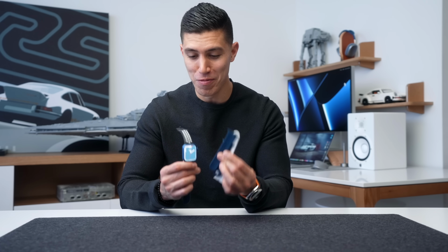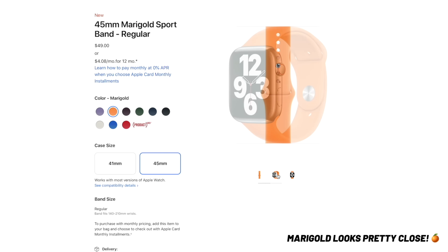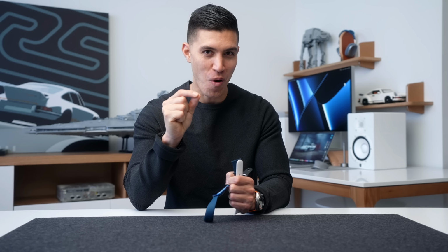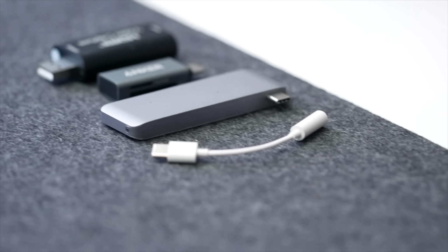So if you come up with a unique one, I'm still trying to find the perfect orange strap. And I know that Apple kind of releases papaya. They also have kumquat as a color, but it's not true orange. Waiting for it, Apple.